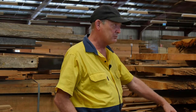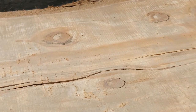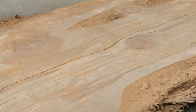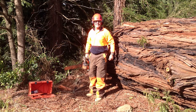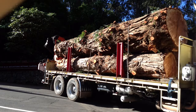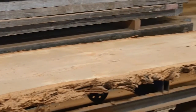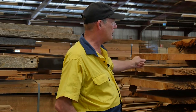It was hit by lightning, and the people up there did not want the tree to be wasted, so they asked us if we could come up and have a look at it, which we did, and we brought it back here to the mill. We cut it into 3 pieces to transport it down. We brought it into the mill and started slabbing it. You can see the slabs here.